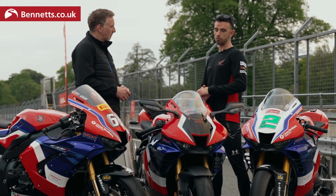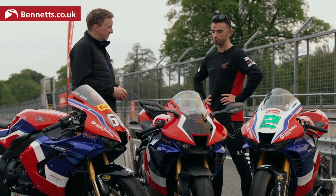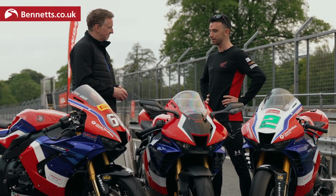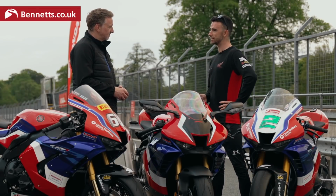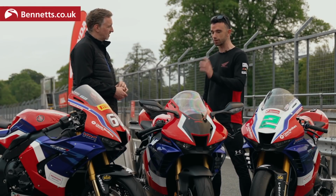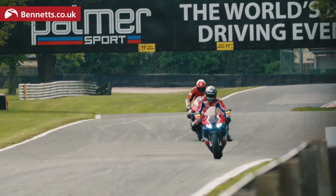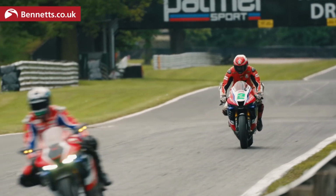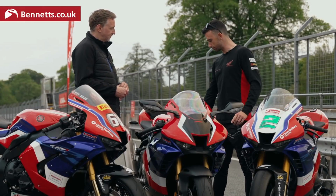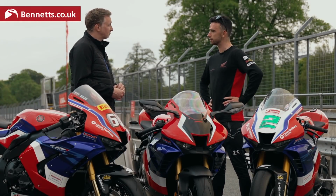The beauty of this is it has the power. It has the 215 brake horsepower, whatever it may be, as a road bike. But it's very usable. You don't want to go out on the public road and be, bam! This was a dream to ride today. That characteristic, parts of this bike are on my Superbike right now. This standard swinging arm I'm using, I prefer to anything else I've used.